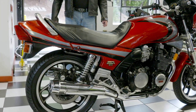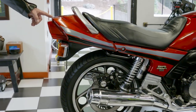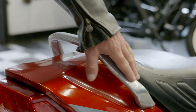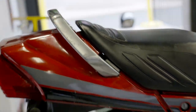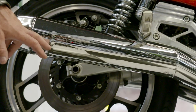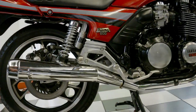Now, can we cover the blemishes on the bike? Yeah, there's a little bit of patina on the back right here. There's a little scratch on the back of the tail fin. There's a little discoloration on the clear coating here, which is what happens after 36 years, just to be expected. The pipes have a tiny bit of surface rust on this little spot right here. They've never been dropped.